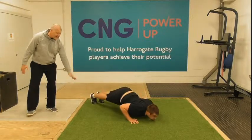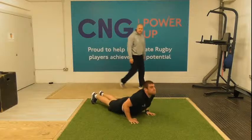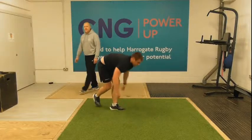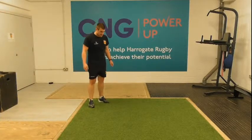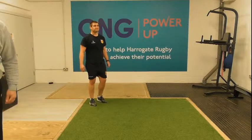So again, backside high, scrape the chest across the floor. Fantastic, Mike. Well done. One more. Time. 20 seconds rest. Again, nice deep breaths. Get that heart rate down. Keep working it through.